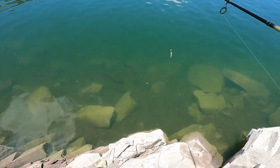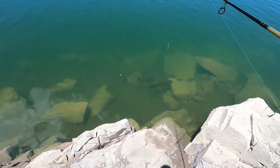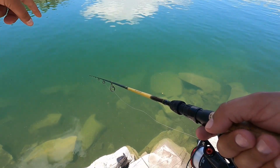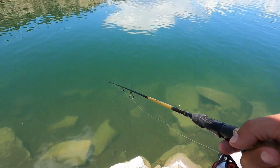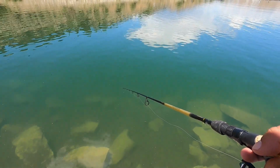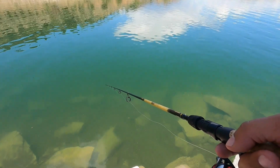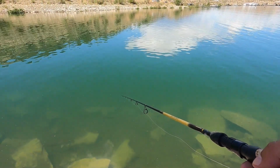Two big carp right there. I wish I could catch a smallmouth that size. Pretty much like 10 feet in front of me and all the way down, I can see everything with my polarized glasses. So I don't know where they're hitting it. Right as the ledge starts, I guess, is where they're hitting it.